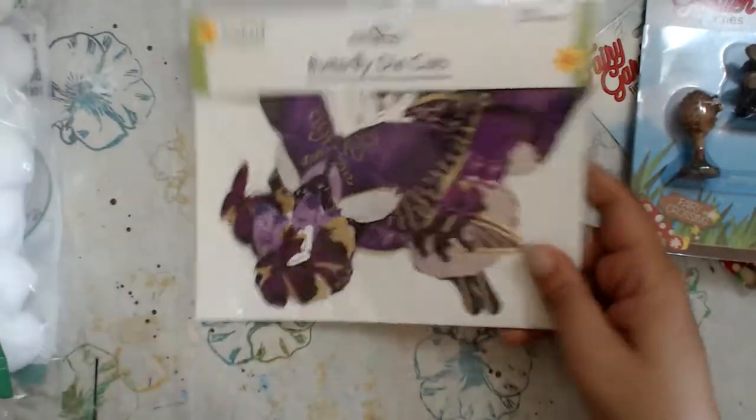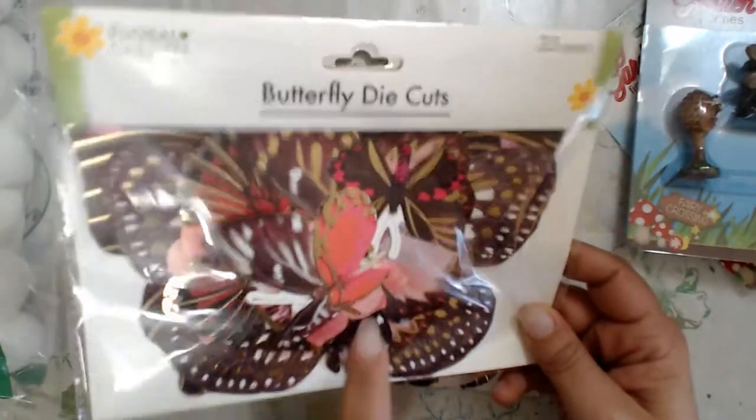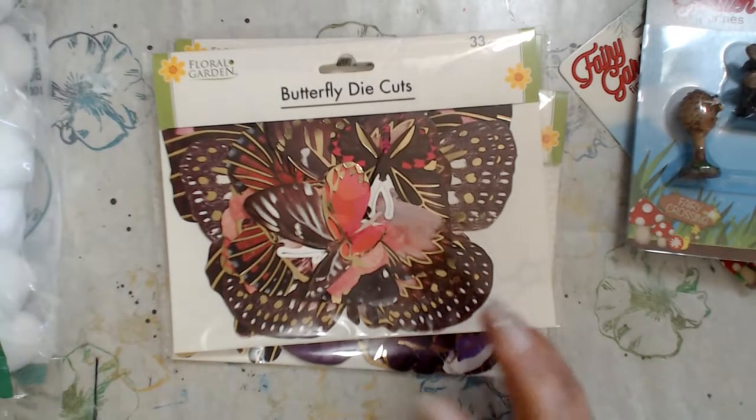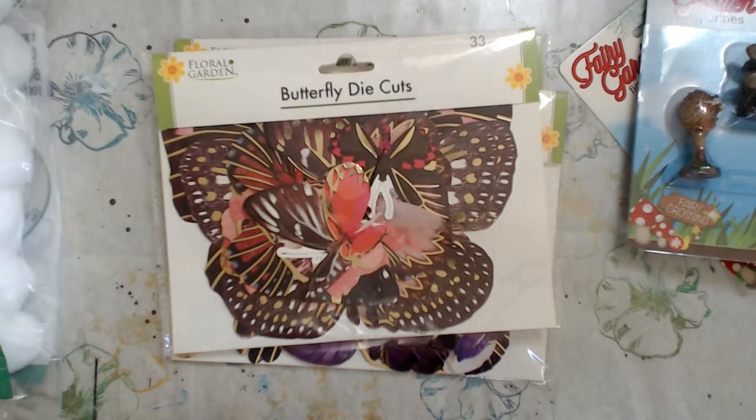I found some butterflies, so I got these packs of purple butterflies, and I got 2 packs of those. One of them is going to be for me, one's going to be for a friend. And then I also found them in this really pretty pink. Super cute, you guys. I cannot wait to play with this, and you guys know I'm playing with resins and doing all types of fun stuff. So that'll be shared on that.